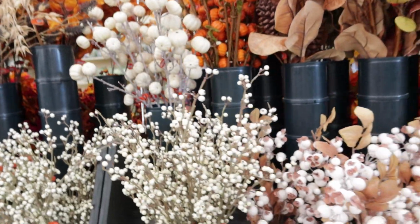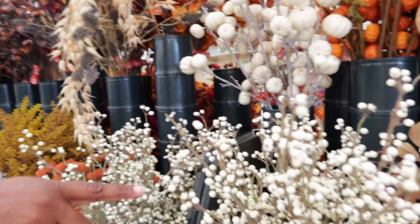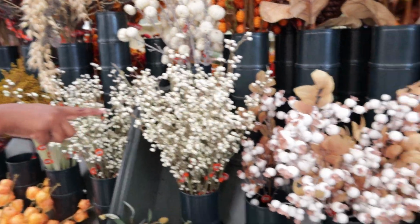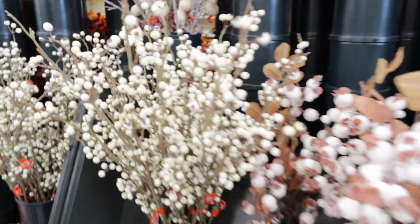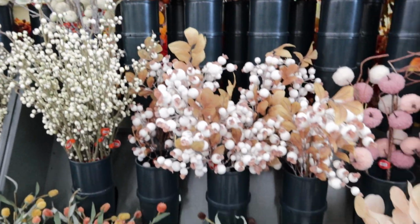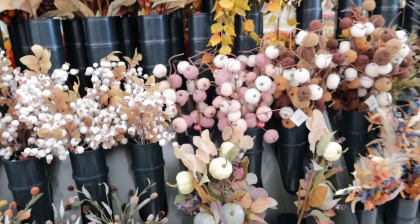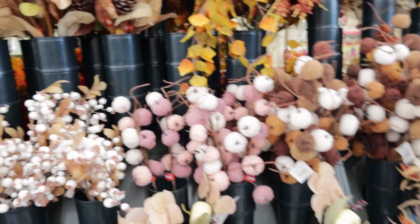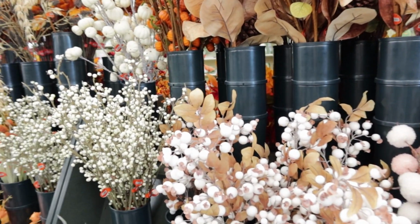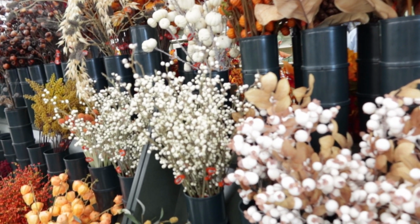These are so cute. I would have something like this in my bathroom, like a real cute little vase. And this you could also use in winter as well, because it's giving ice. But see, I still like the cotton. I know cotton has a bad taste. But honestly, it's remembering our ancestors, the hard times they had to go through.